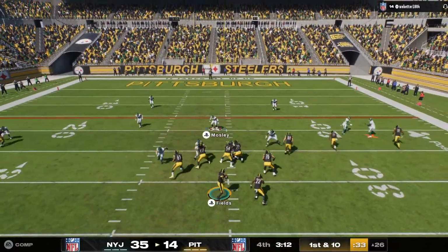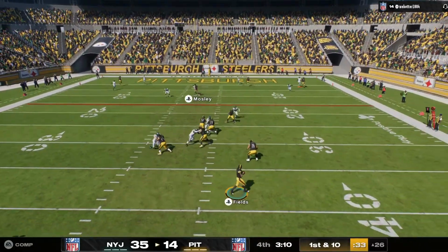Don't jump. Ready? They go back to the air here after the INT on the last drive.